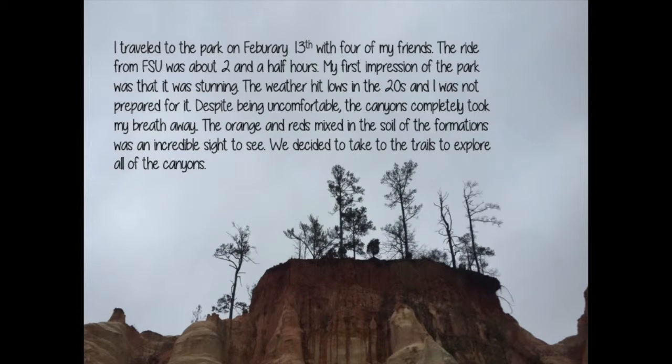Now I'm going to talk about my experience at the park. I traveled to the park on February 13th with 4 of my friends. The ride from FSU was about 2.5 hours. My first impression of the park was that it was stunning, but the weather hit lows in the 20s and I wasn't prepared for it.